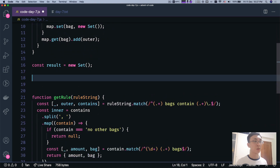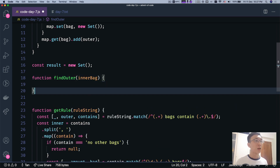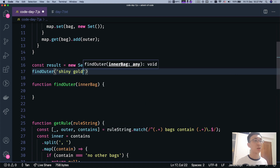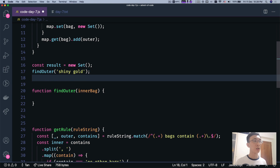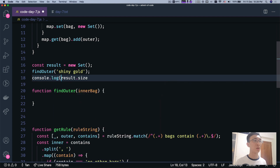And we're gonna do it recursively, right? We're gonna find all the outer bags and then do it again for each of the outer bags. So we're gonna call it something like findOuter and the name of the inner bag. And we're gonna call this findOuter with shiny gold. After that, we can actually pass the result in, but in this case, it can also be accessed as the outer scope. At the end of it, we'll get result.size, which is what we are looking for.